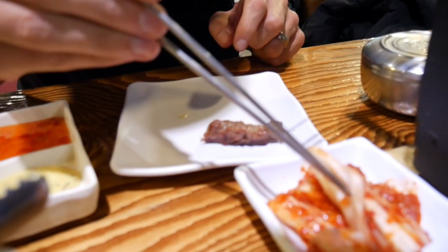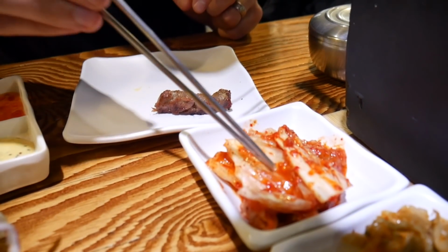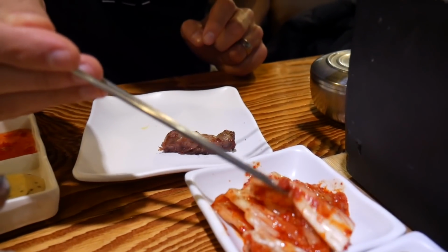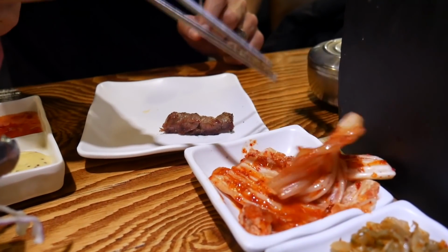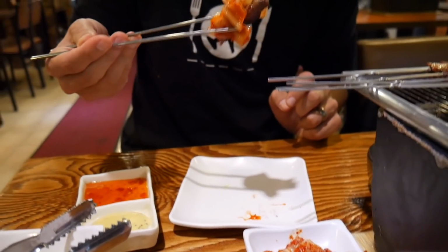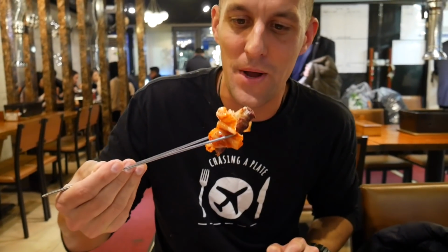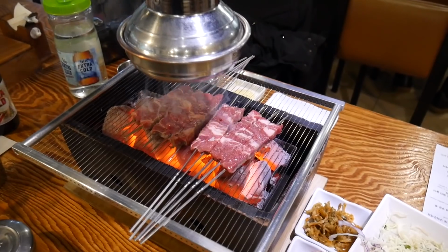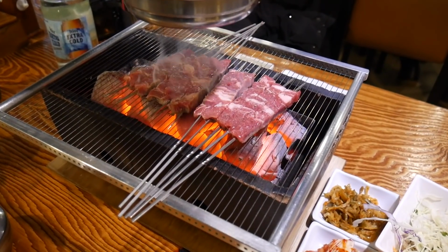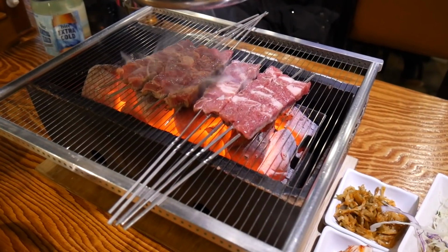So kimchi is fermented cabbage, and you'll get this with almost every meal in Korea. So let's get that one, a nice big piece of kimchi. I'm gonna put that onto my meat and have this big mouthful. It's so hot coming off these charcoals, and this is all part of the fun with Korean barbecue. It's such an interactive meal. You've got the heat, you've got the smell, and you've got these beautiful mouthfuls.